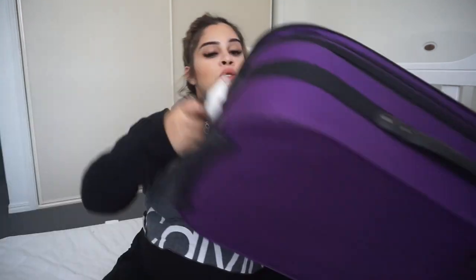This is the little bag that I am going to bring to the hospital. It's just a small carry-on. I took the same bag last time with my firstborn. It carries quite a few things. Very handy. So I didn't have to buy another big bag.